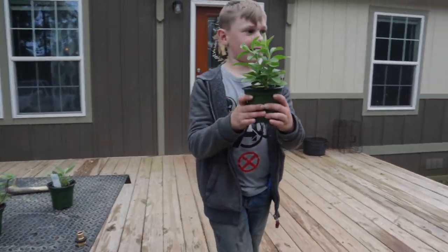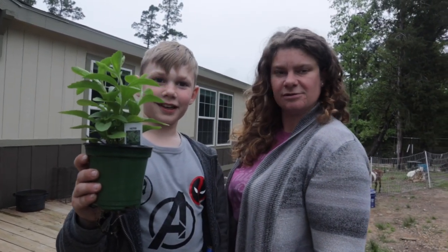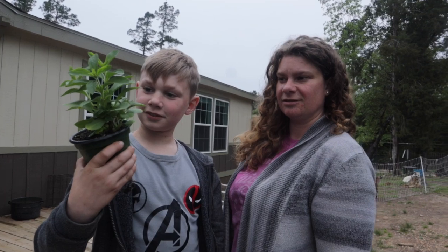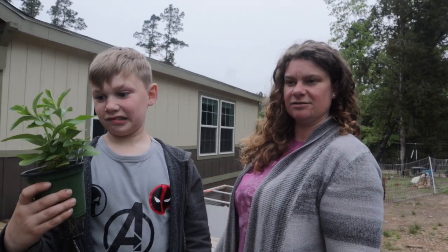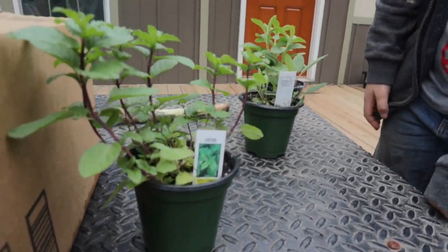I got a stevia plant. Stevia? I don't even know what that is. It's like a sweetener kind of thing. Well, yeah, but I don't know how you derive it. We'll have to do some research. Just take a leaf off and put it in my teeth. And a spearmint plant. Beautiful.